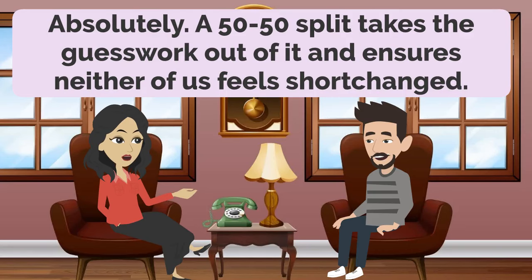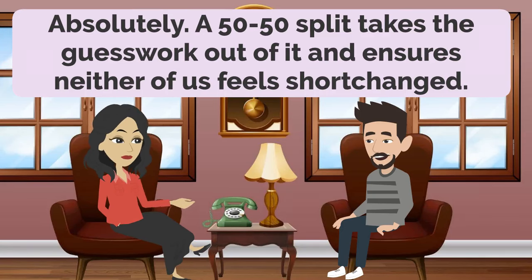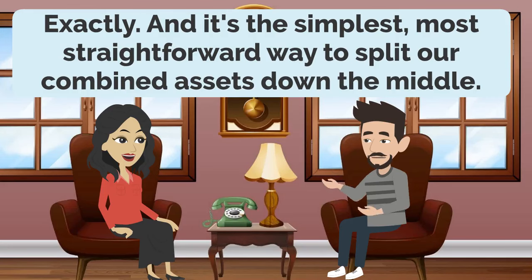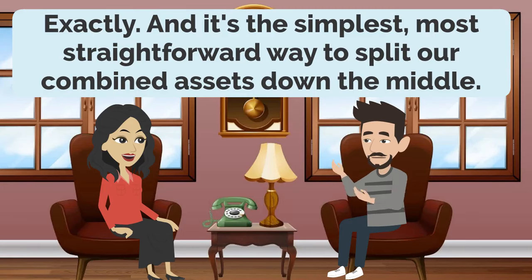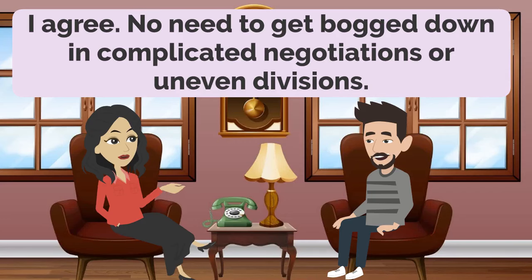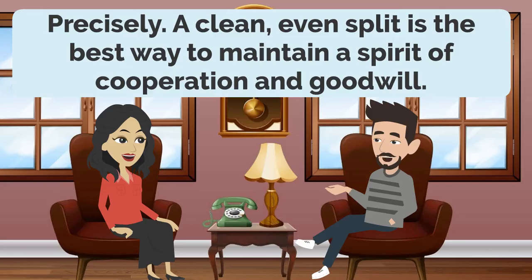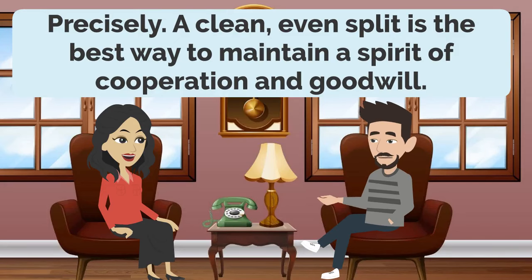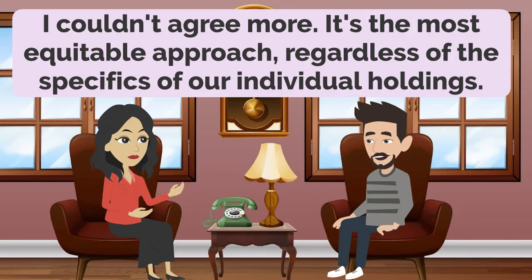Absolutely. A 50-50 split takes the guesswork out of it and ensures neither of us feels shortchanged. Exactly. And it's the simplest, most straightforward way to split our combined assets down the middle. I agree. No need to get bogged down in complicated negotiations or uneven divisions. Precisely. A clean, even split is the best way to maintain a spirit of cooperation and goodwill. I couldn't agree more. It's the most equitable approach, regardless of the specifics of our individual holdings.